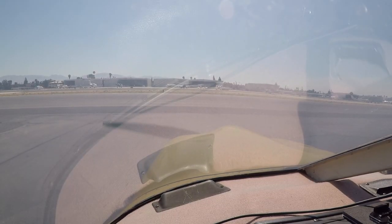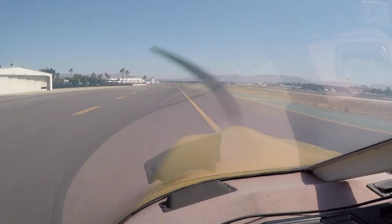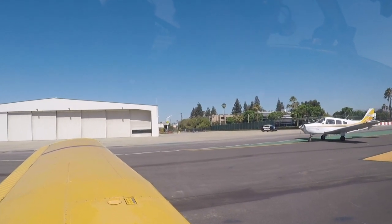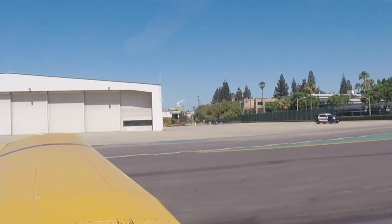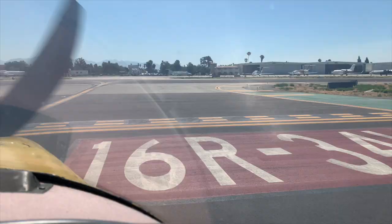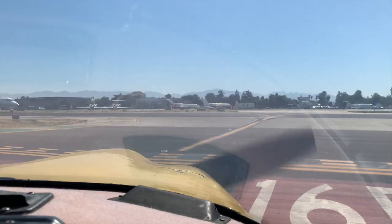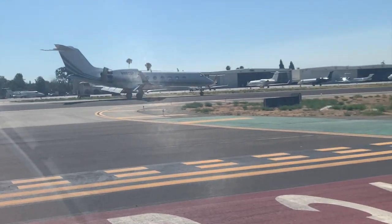Van Nuys ground, Cherokee 130 Juliet Mike, southwest corner with India, ready to taxi to the active. Cherokee 130 Juliet Mike, Van Nuys ground, taxi via Alpha, hold short of Quebec. Alpha, hold short Quebec, 0 Juliet Mike. Cherokee 0 Juliet Mike, hold short, runway 16 right at Quebec, traffic on final. Hold short 16 right at Quebec, 0 Juliet Mike. Cherokee 0 Juliet Mike, cross 16 right at Quebec, then taxi to 16 left via Bravo, Charlie. 16 left via Bravo, Charlie, crossing 16 right at Quebec, 0 Juliet Mike.